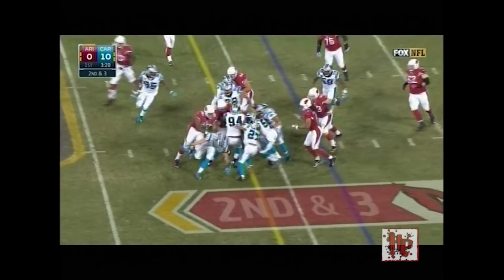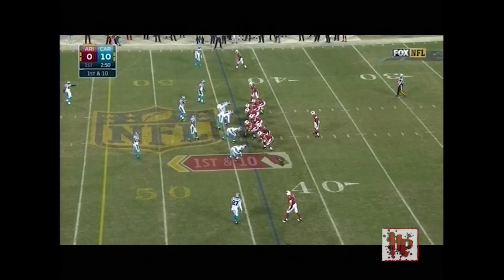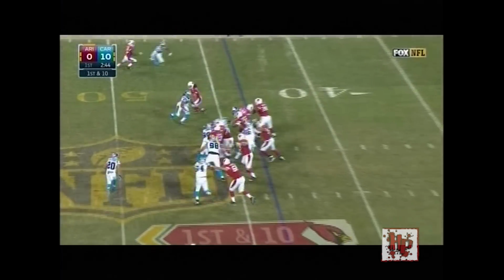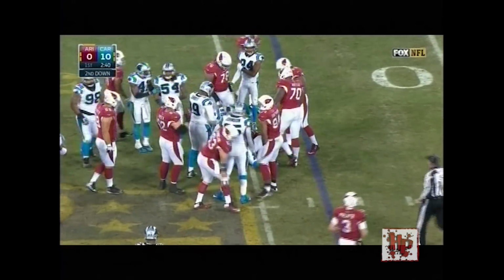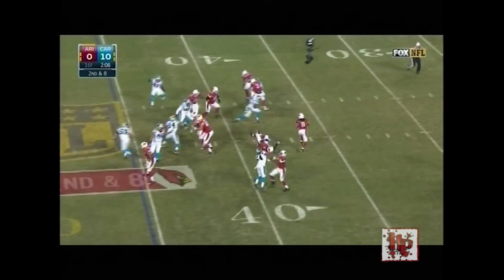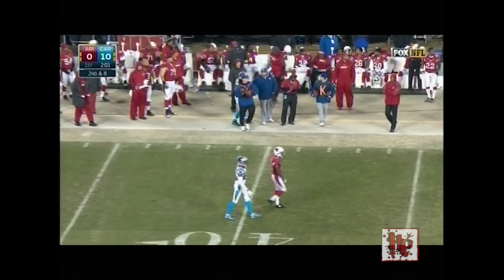On 2nd and 3, handoff is to Johnson, and the rookie drives for a first down, but also with a 10-point deficit, now they're splitting Carson Palmer out wide, going Wildcat. And it's David Johnson. That didn't work. A gain of 2. They hit him. Another big set out there with 2 tight ends. Here's Fitzgerald. He's going to throw it. And he throws it out of bounds.